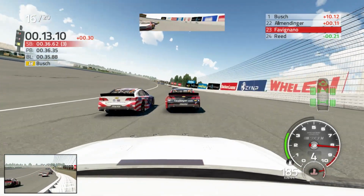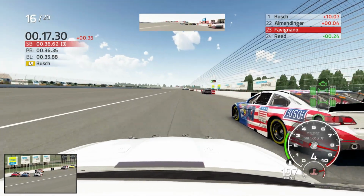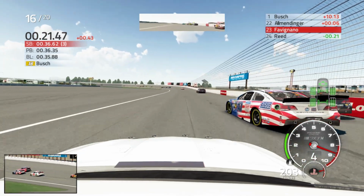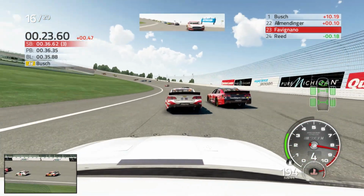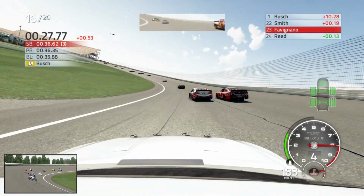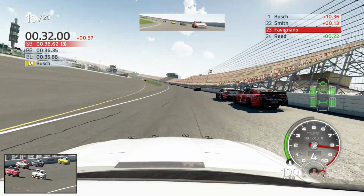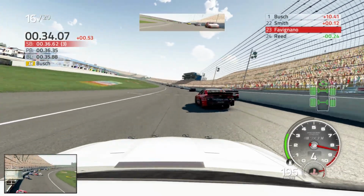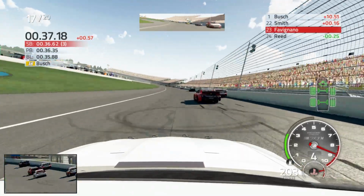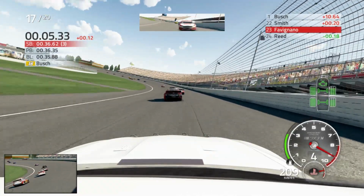I've got a good run here on these guys. I think I can get it and try. Car outside you. Nope, let's just be smart about it. Now you'll notice when I let out the gas really hard like that, the nose just jolts hard to the right. It's a characteristic of the Gen 6 car. It does that in iRacing too. When you let out the gas hard, it jolts so far to the right on you. It's because of the type of setup that you're running.